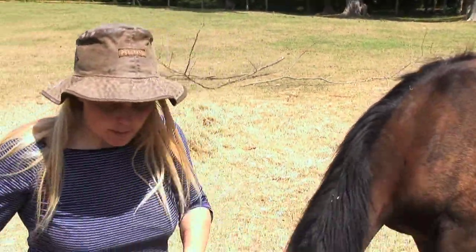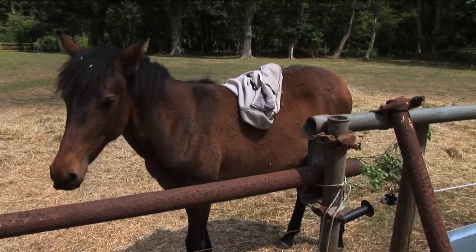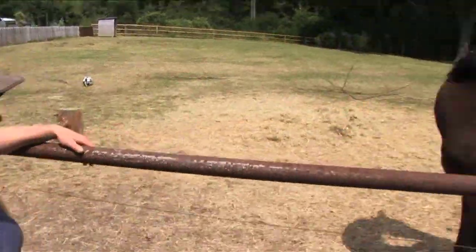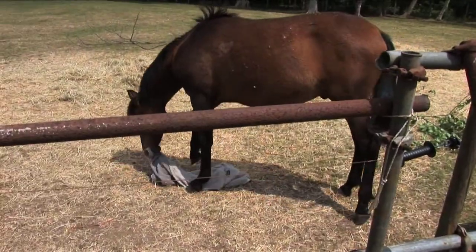Then I'll just leave it on his back, and you can see that it's on him. And if you don't want it on there, you just pull it off. And he knows that, it's not a problem. It'll either fall off or they'll pull it off. There we are. Don't rip it up, though.